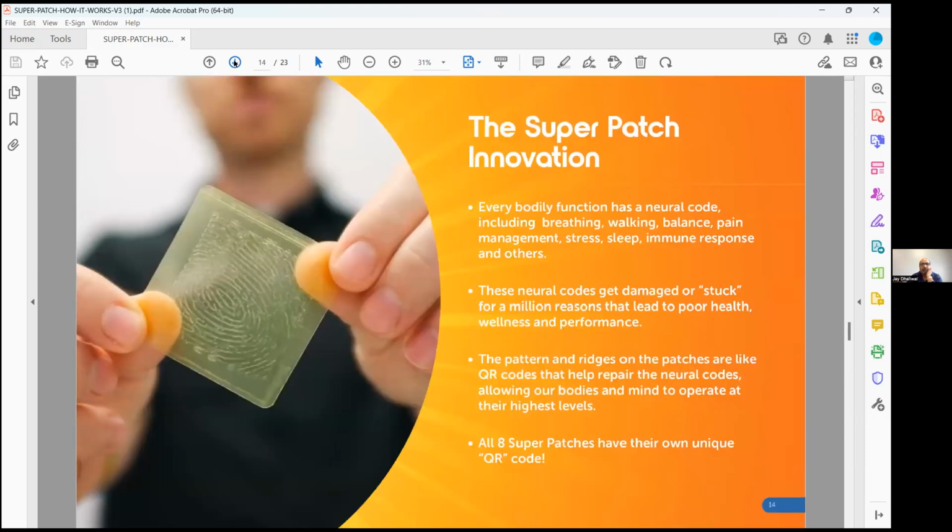So that's wonderful. And so what's our innovation? Our innovation is real simple. Every bodily function has a neural code, including breathing, walking, balance, pain management, stress, sleep. I mean, you name it, there's a neural code that controls it. These codes get damaged or stuck for a million reasons, right? It leads to poor health, poor wellness, poor performance. The ridges on the patches are like QR codes that help repair those neural codes, allowing our mind and body to operate at the highest level.